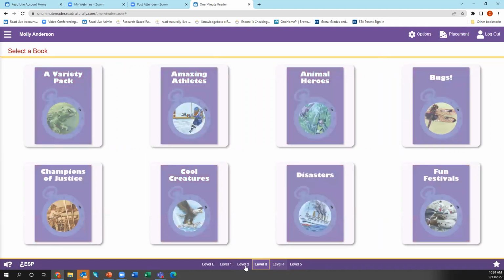Now, I promised I'd show you how you can make adjustments when the student is logged into the program. In Read Naturally Live and Word Warm-Ups Live, there's a button that says Teacher with a picture of an apple on it, and that's how you can make changes on the fly.